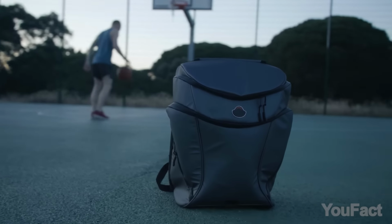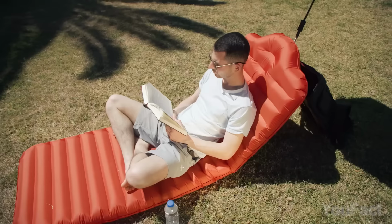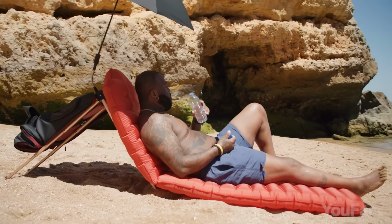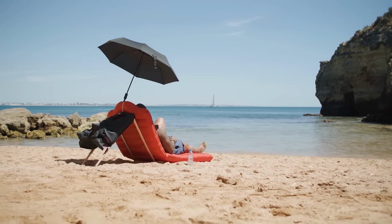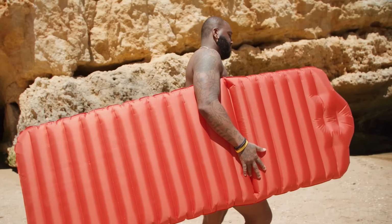Additionally, there's a built-in LED light for your convenience and an umbrella to protect you from direct sunlight or rain, depending on the weather. The air mat is made of sturdy materials, ensuring it lasts for a long time. Want to chill on the water surface? Detach the air mat, no problem.